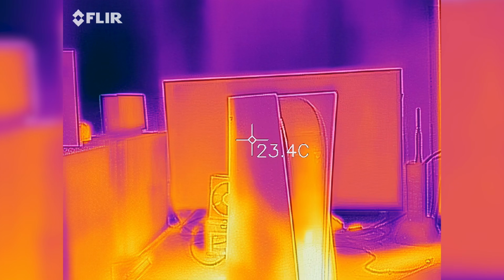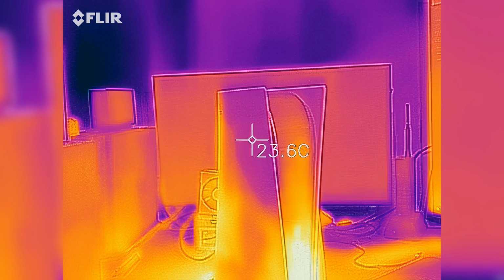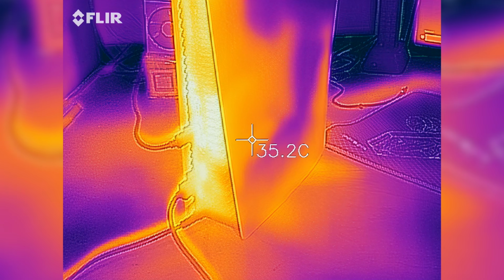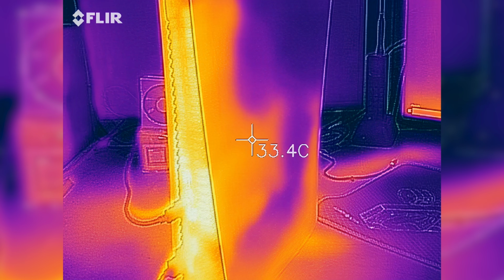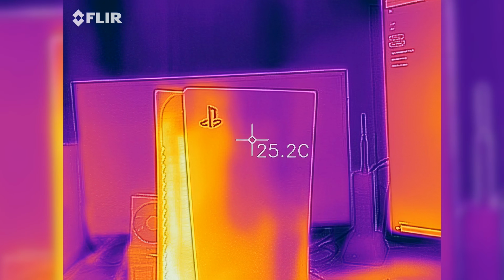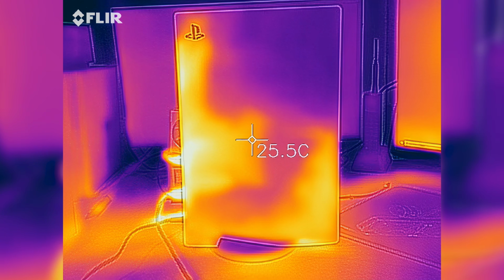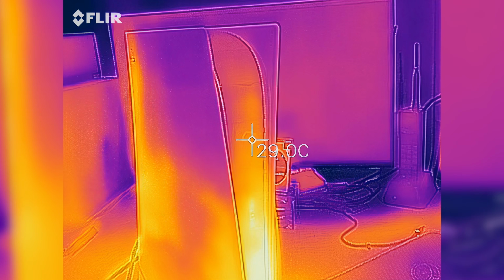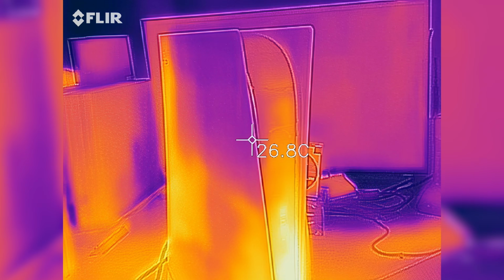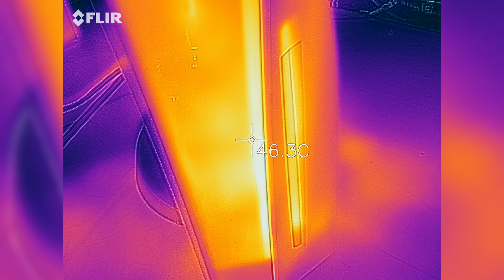The top of the machine is essentially at room temperature, and you get some idea of the positioning of the main system processor by the brighter colour in the middle of the console here. Curious though that just to the right of that, it's still pretty cool, mid-20s Celsius. Taking a look at the front of the console, the heat source at the bottom looks more pronounced, and you can see that side vents are warmer there in the mid-40s. Essentially, they're doing their job.